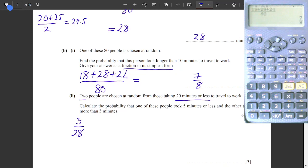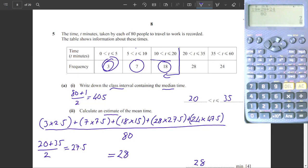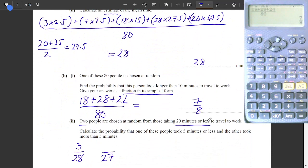Now remember, so we're picking the second person. When we pick the second person, we're not going to pick the same person again. So there's only 27 left to pick from. And we're picking them 5 or more. So now again, we're looking at these people. 7 plus 18 is 25. So those are the two probabilities.